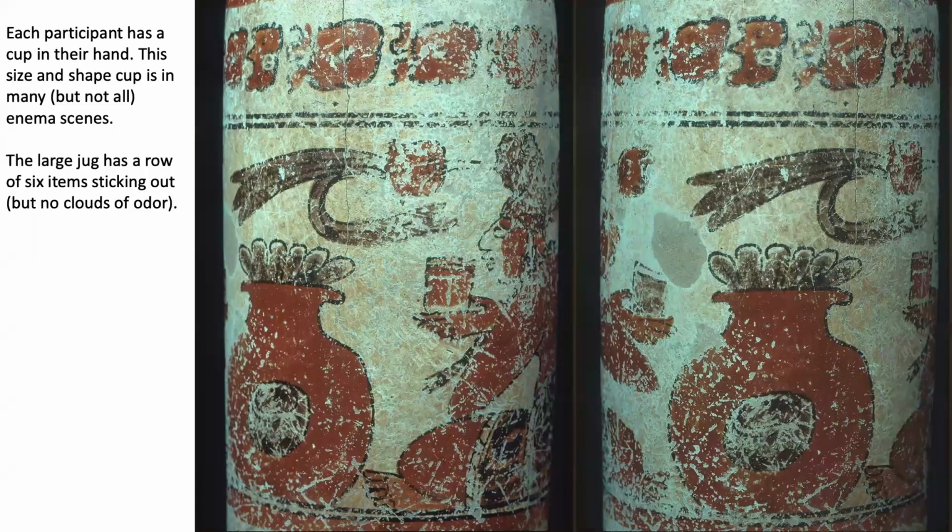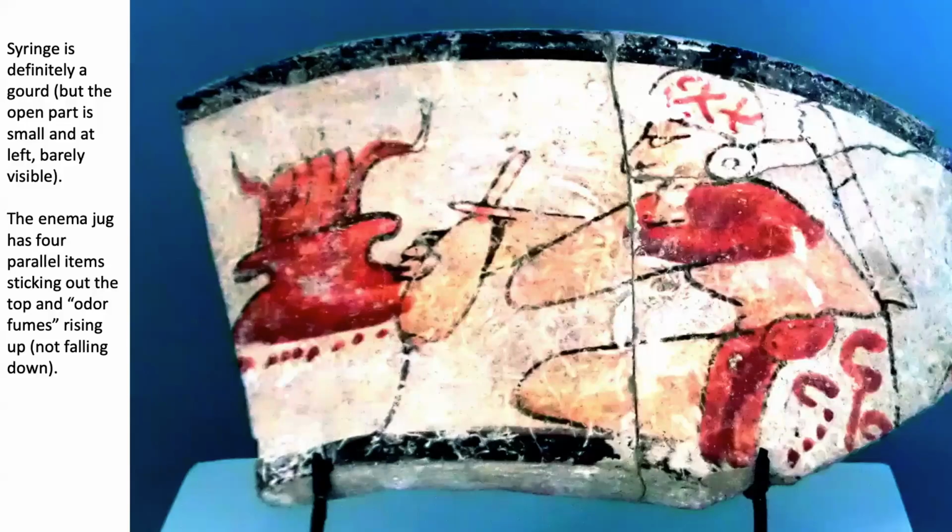So here, notice the cup. You've got the jug, you've got the hieroglyph on the jug. Not all of the jugs have hieroglyphs, but this one definitely does. Then you have those things sticking out the top. We're assuming those are ingredients. We assume they're soaking, so the chemicals go in, but that's an assumption, it's not a statement of fact. And notice that on the picture on the right, each person has a cup in his hand. So is he drinking, or is he going to pour some extra ingredient in there? Again, there's a lot more that we need to study here.